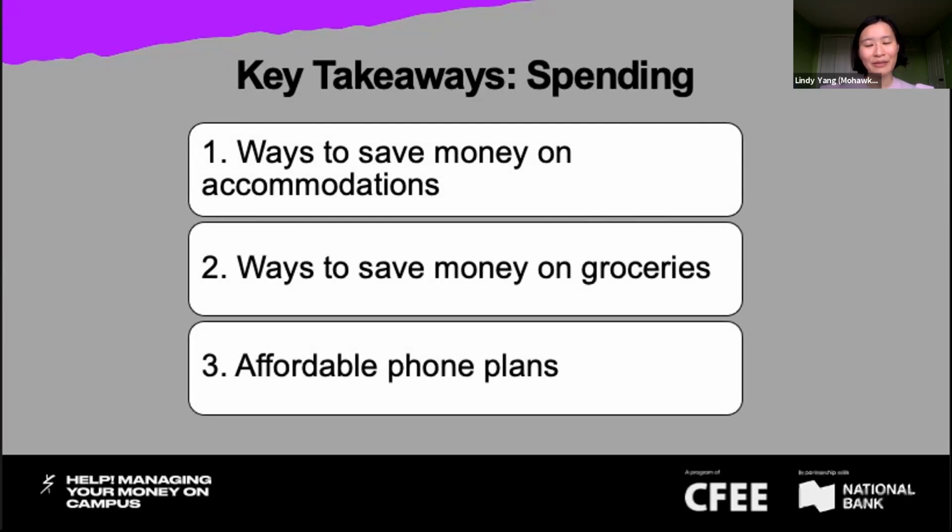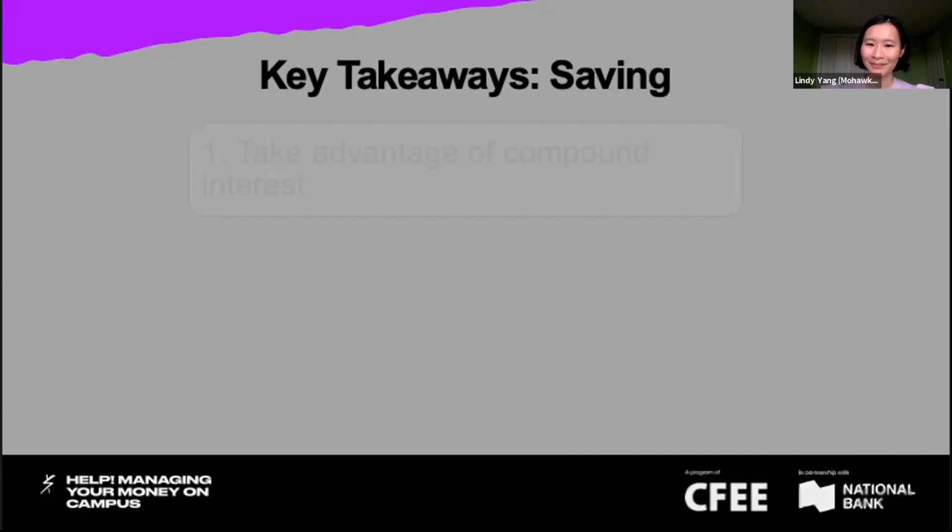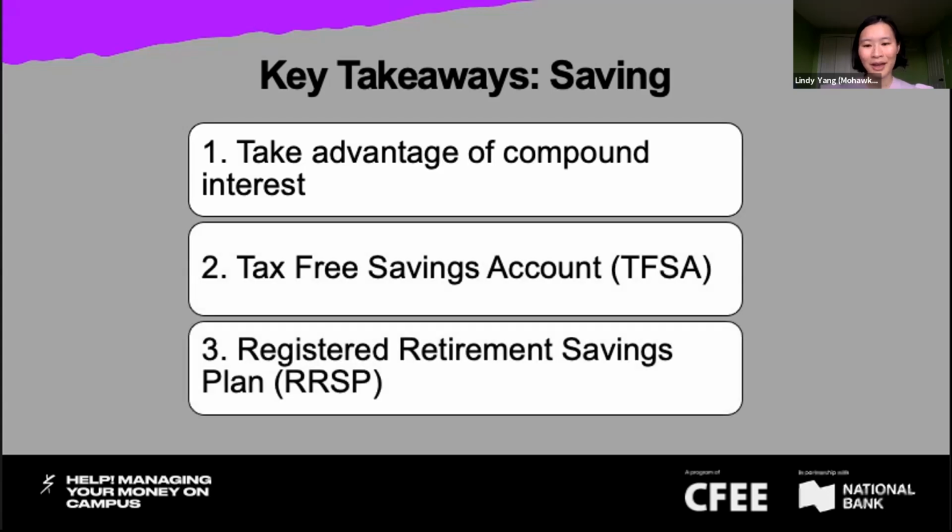We also explored some different ways to save on expenses, and we hope that you'll take away something that works for you and helps you in this regard, whether it's with accommodations, groceries, or phone plans. We also learned about different saving options and different ways to take advantage of interest and different ways of investing your income in tax-free savings accounts or registered retirement savings plans. And we hope that you'll be able to pick the options that work best for your saving and investing needs.